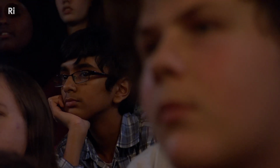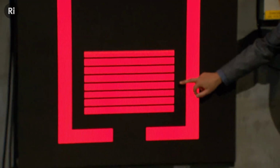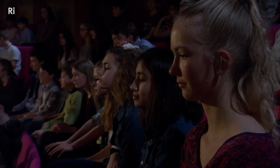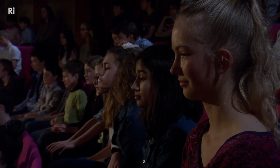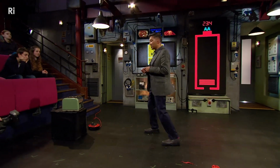Let's give us our reading on our energy meters. We've got a couple of readings. So that was our target. And we're down to 2,314 AA batteries from those solar panels. OK, and by the way, I've used a small bit of that electricity to make a solar-powered snack.